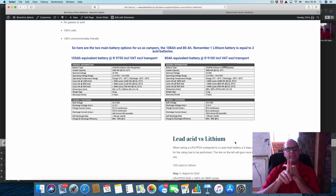It's not going to pack up on you in the bush. This thing is going to last you for 10 years, even if it gets abused. You want to look after it as much as possible. It's going to extend its life, but even if it gets abused in the bush, it's going to keep performing. And that's the key to a lithium battery. So if you're interested in lithium batteries, let me know.